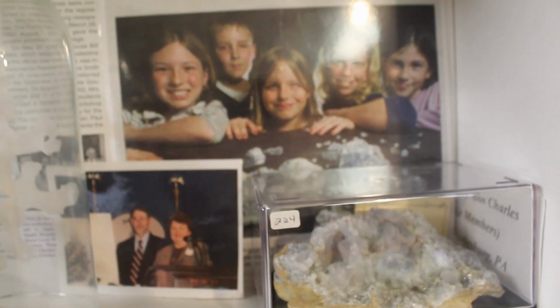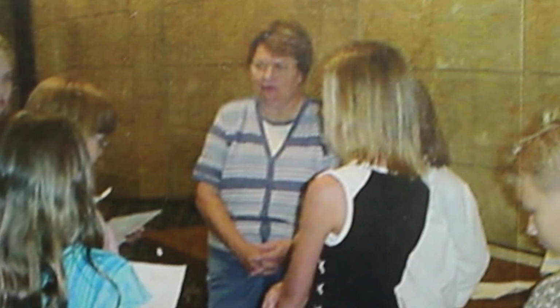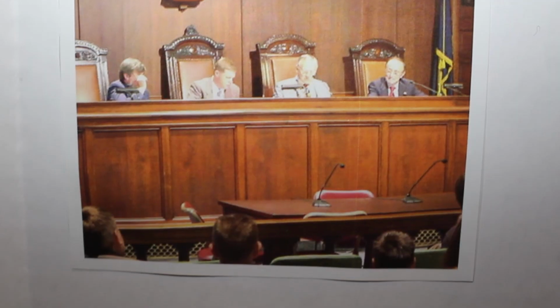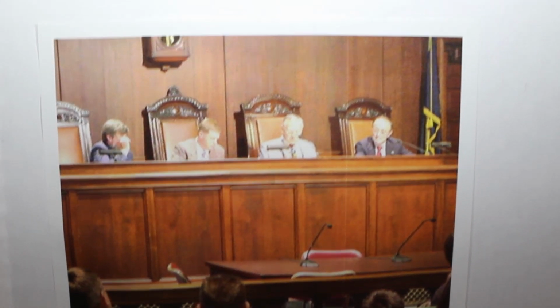The Celestine crystals. Celestine was first located, found ever anywhere, in Pennsylvania. And back in about 2002, 2003, when I was teaching Pennsylvania history and science, it was brought to our attention that Pennsylvania does not have a state mineral. So my children, who were in 4th grade at that time, decided, with my help, to start a little campaign to make Celestine their state mineral. The children wrote letters to the state senators, state representatives. We did press conferences. It was quite an involved project.